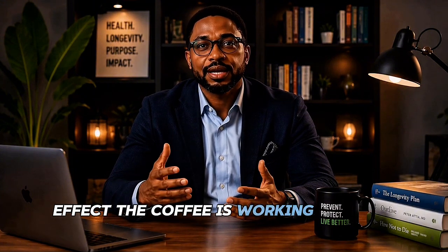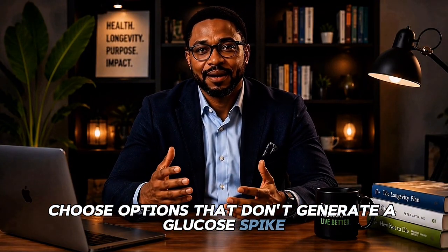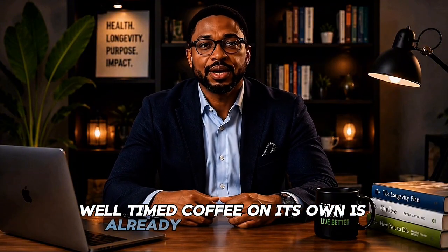The coffee is working to slow glucose absorption. The refined carbohydrate is accelerating it. They're working in opposite directions at the same moment. If you want to eat something alongside your coffee, choose options that don't generate a glucose spike, a small handful of unsalted nuts, a piece of aged cheese, a hard-boiled egg, or simply nothing at all. Well-timed coffee on its own is already doing good work.